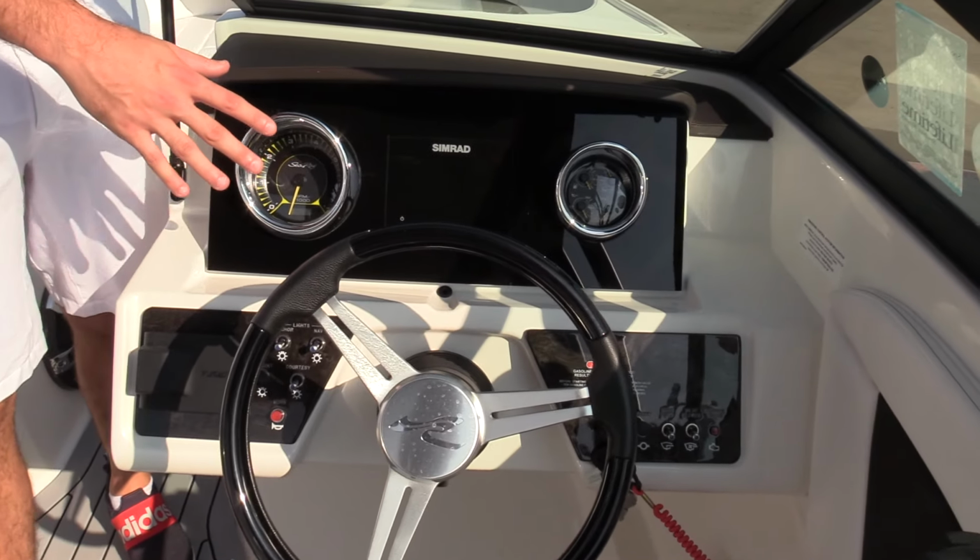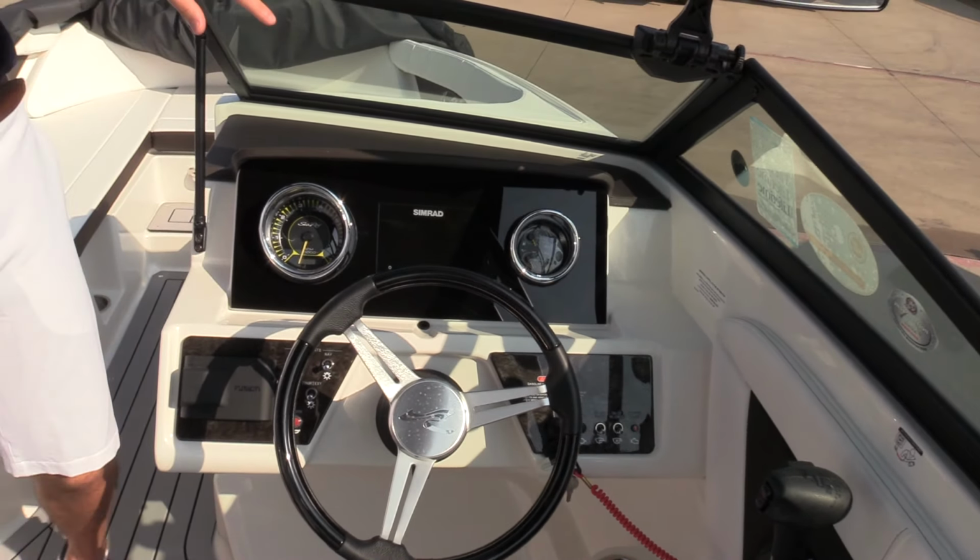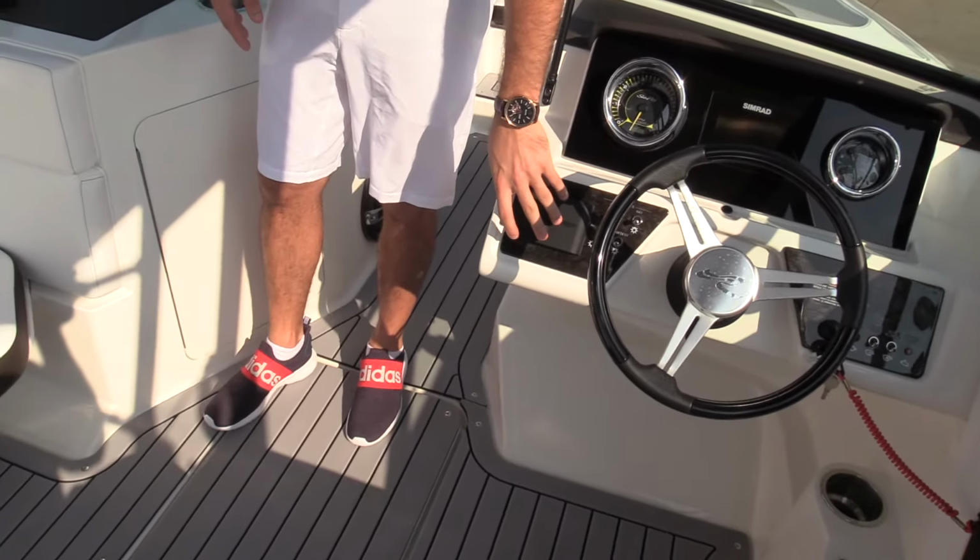5-inch Simrad, that'll have your GPS, depth finder. Also has your engine information on there as well. Fusion stereo system.